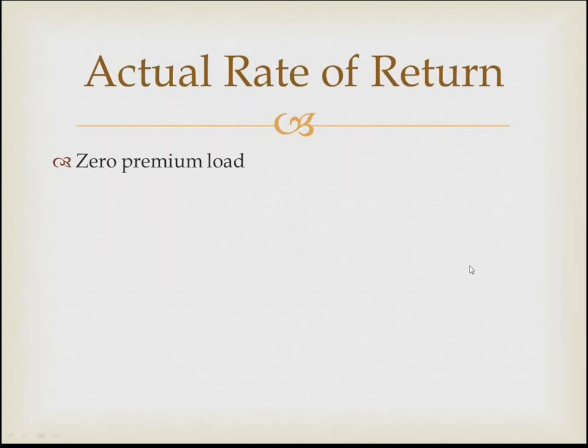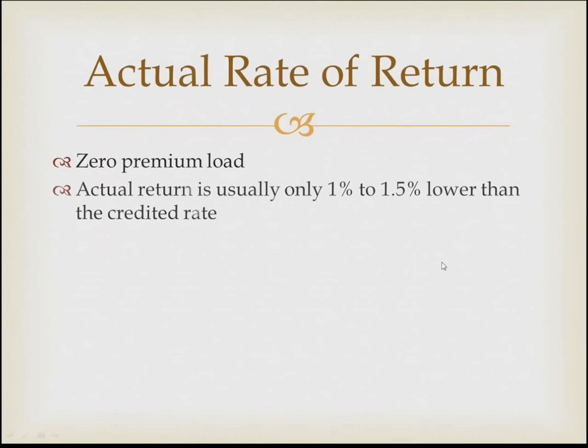So I looked at several scenarios, and because of the zero premium load, the actual credited return is usually only 1 to 1.5% lower than the credited rate. So you can tell somebody, especially a younger person, it's usually towards 1%. So if the contract returns 6%, your actual return on your cash value is going to be about 5%.